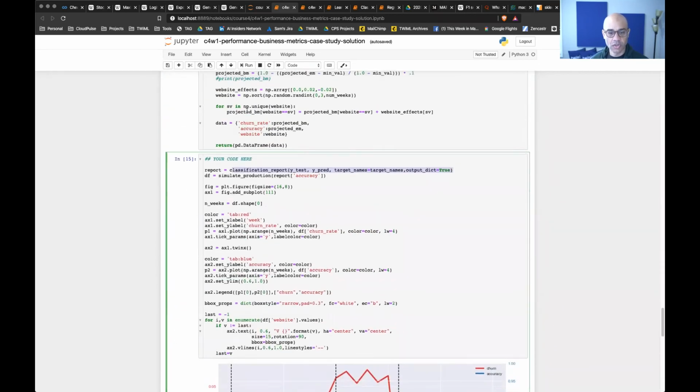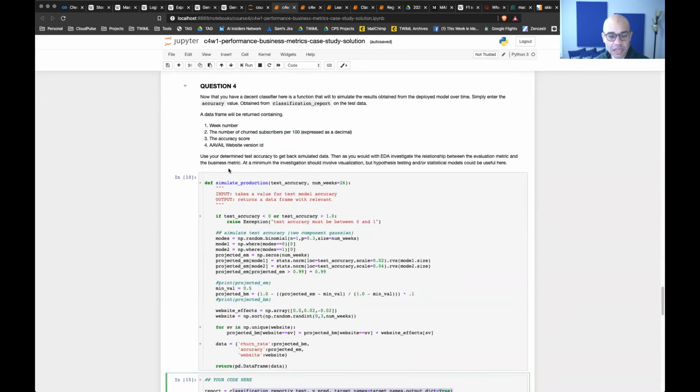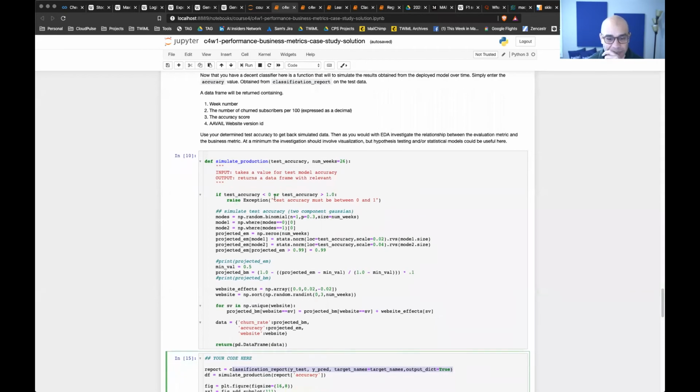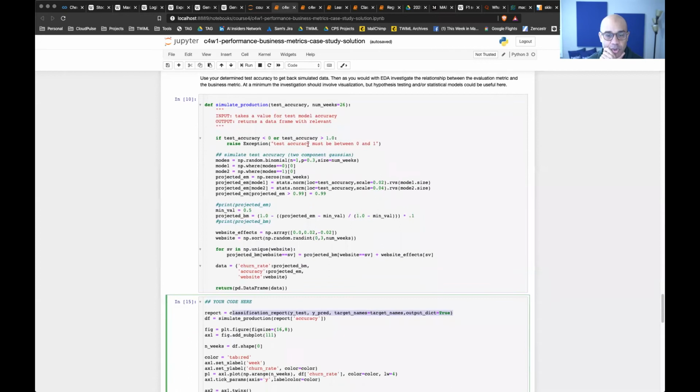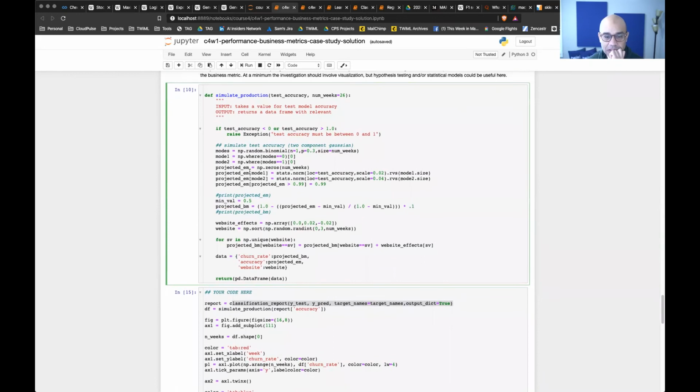I think that is where we're trying to get in question 4. So we can dig into this simulate production function here. It takes a value for test model accuracy and returns a data frame with relevant, I'm not sure what that means. So test accuracy. Okay, so we are parameterizing our accuracy. We're getting some random data. Projected EM.